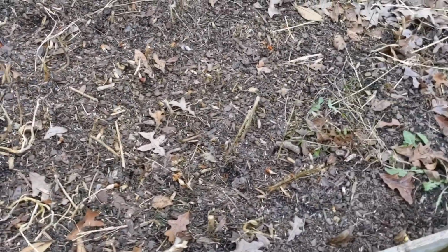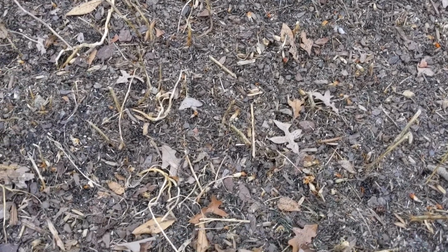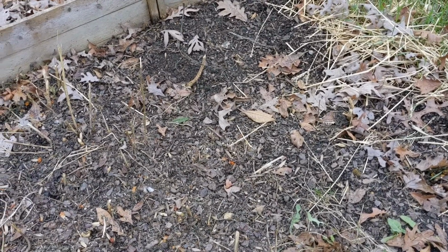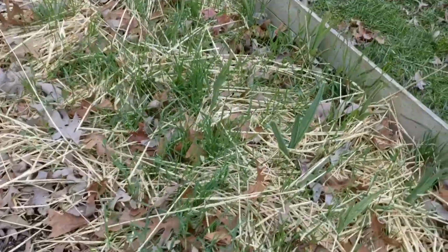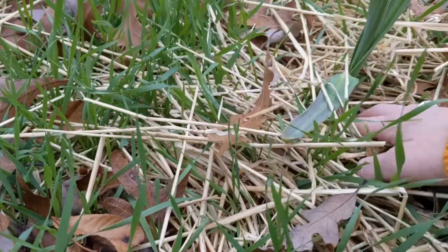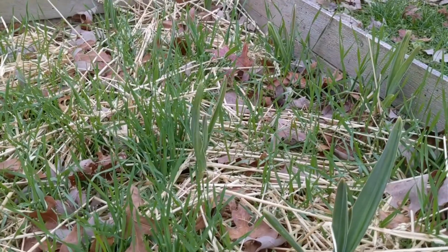This is where a lot of our flowers were last year. You can see a lot of the heads are still down here where the seeds have fallen. We're probably more than likely going to put flowers here again. I have to go back and look, but this is our garlic and it's already starting to grow. So I'm a little worried about it, but it is what it is at this point.